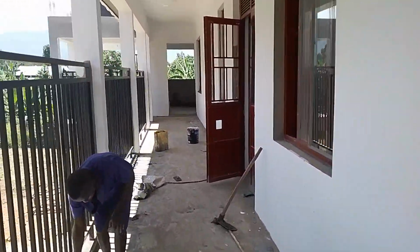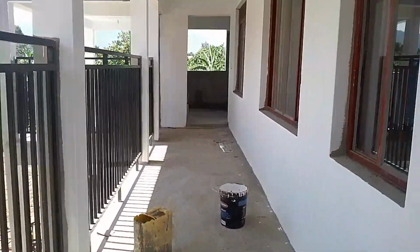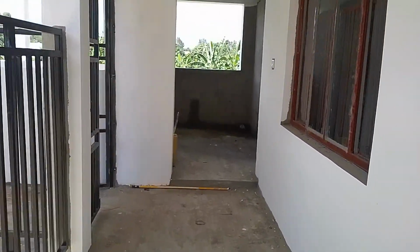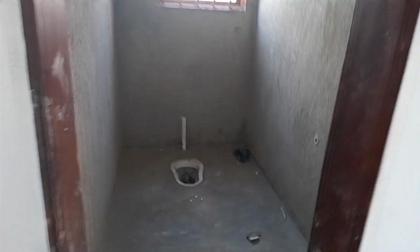Well, I had just gone through the two rooms, and now I was walking to the toilet side. You may have noticed there were two guys doing measurements. They want to put tiles around this area because this is going to be a wash area for kids, to wash uniforms and clothes. Those are bathrooms. They also need to be tiled. Those are toilets. They are complete, three different stances. Nice scenery out here.